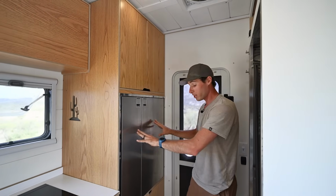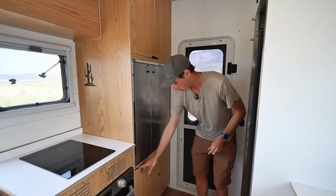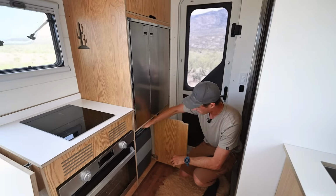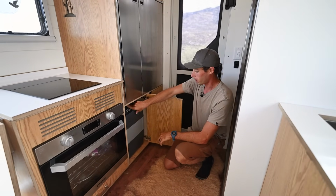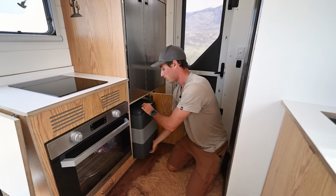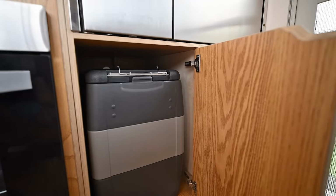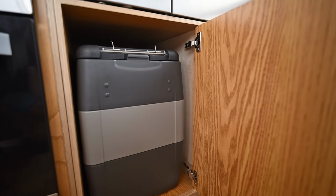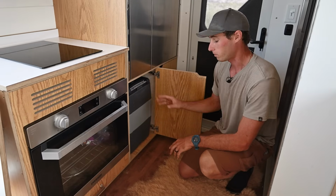Down below the main fridge, we actually have another fridge freezer. It's an Isico JP50. It is not on slides. It's kind of a tight cabinet, but I really don't mind. I simply just slide it in and out as needed. We're pretty picky eaters. So between the two fridges, we could have meat for almost 2-3 months, as well as frozen fruit. It's really nice.